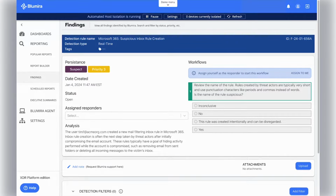Here's a finding called Microsoft 365 Suspicious Inbox Rule Creation. The detection analysis describes what the security finding means, and it's also prioritized by criticality. This is an example where an attacker compromised a user's inbox and created an inbox rule to hide their payment-related communications. Why is this important for security?